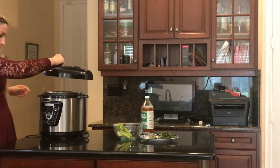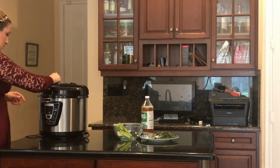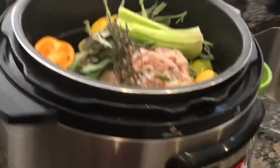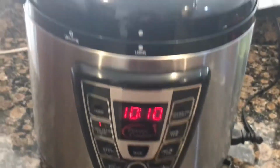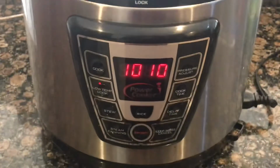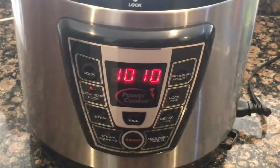So let's close it. This is going to have to cook for several hours. 10 hours for now, because I think the max it goes to is like 11, and then I'll check on it in about 10 hours.